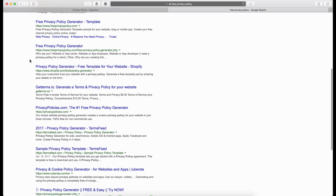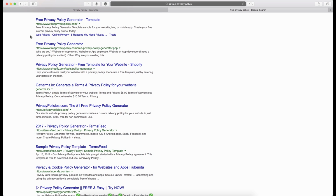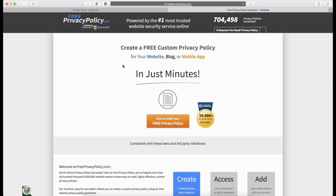So what I do, though, for privacy policy, because I know my system and I know what it collects and where it can send your information, I can put together a free privacy policy. Most web developers can, and you could probably put it together if you ask the right questions and err on the side of caution. There's also things like Shopify has a free template for a privacy policy. Theirs is a little more basic, but freeprivacypolicy.com is pretty complex in all the questions that they ask you.